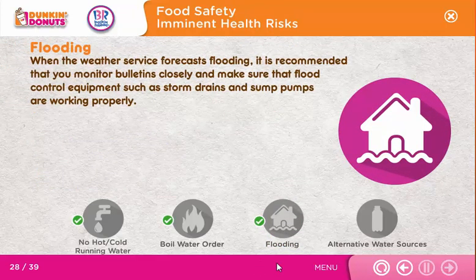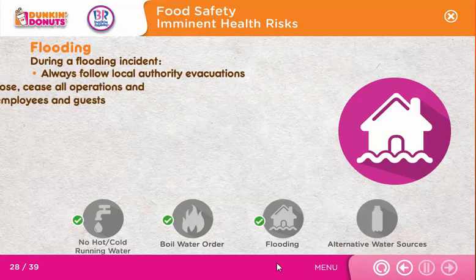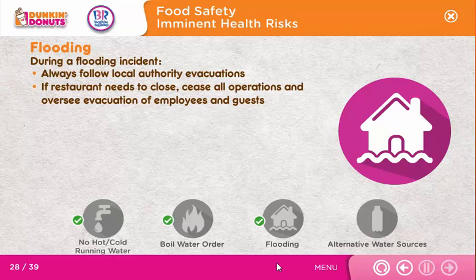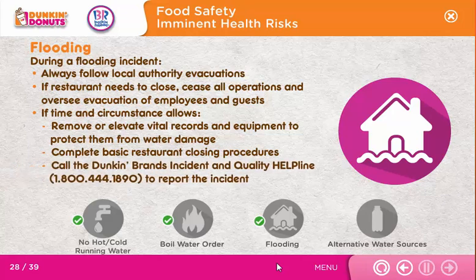When the Weather Service forecasts flooding, it is recommended that you monitor bulletins closely and make sure that flood control equipment such as storm drains and sump pumps are working properly. During a flooding incident, always follow local authority evacuations. If the restaurant needs to close, cease all operations and oversee evacuation of employees and guests. If time and circumstance allows, remove or elevate vital records and equipment to protect them from water damage. Complete basic restaurant closing procedures. Call the Dunkin' Brands Incident and Quality Helpline, 1-800-444-1890, to report the incident. Follow all other franchisee procedures.